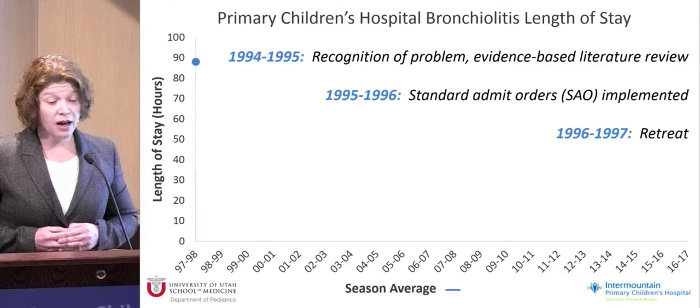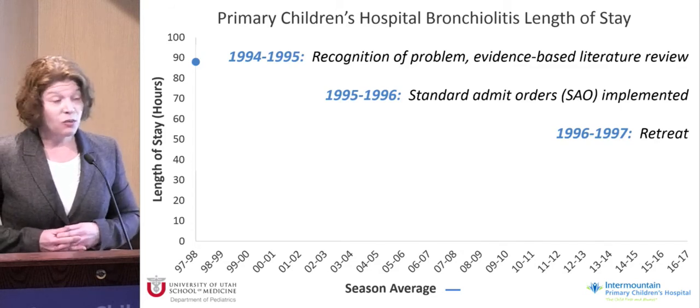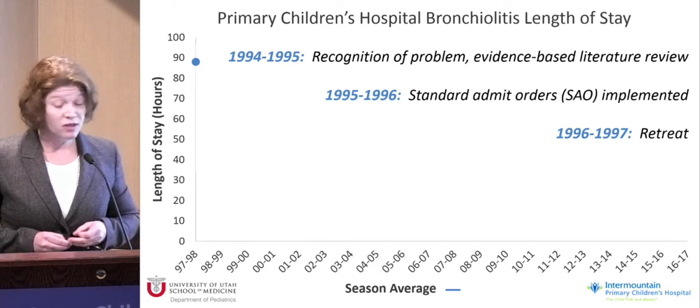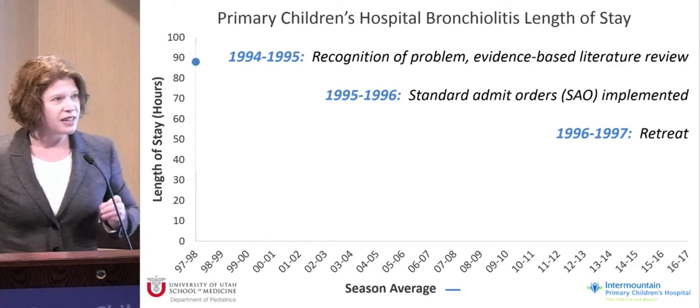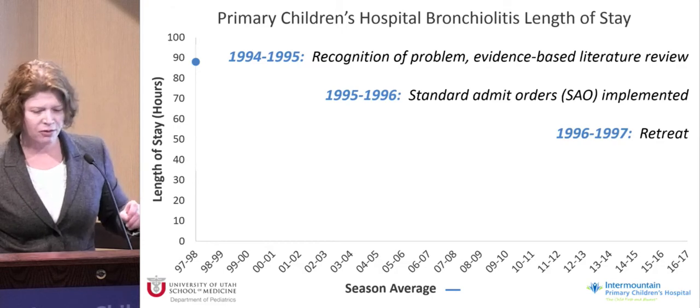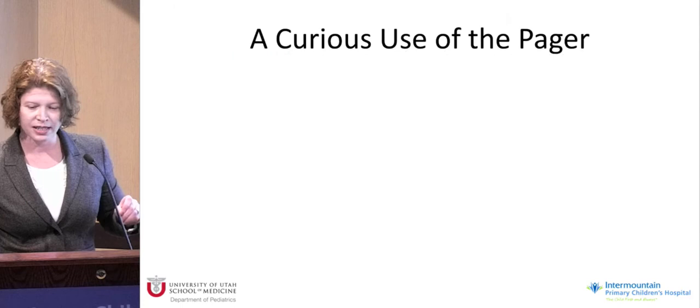Before even the first data was being collected on length of stay, we implemented a standardized order set in 1995, probably among the first standard orders created. And then in 1996, a really pivotal event occurred with a retreat. We don't think of retreats about diseases, but we actually had one in bronchiolitis.